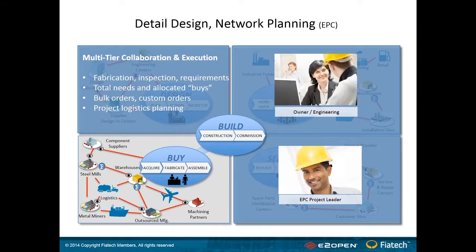Now, lastly, let's look at the detailed design and network planning. Here is where the multi-tier collaboration and execution comes into play. So there's lots of information moving about the network in terms of fabrication, inspection requirements, quality requirements. There's this real challenge about needs in terms of material.